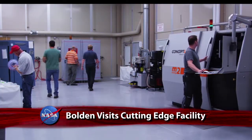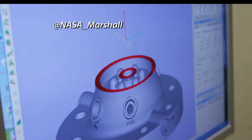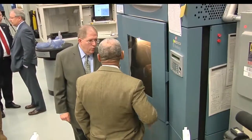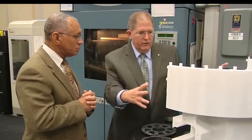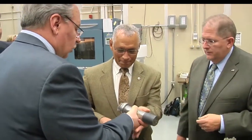Parts for the next-generation space launch system are being created here at the National Center for Advanced Manufacturing Rapid Prototyping Facility. NASA Administrator Charlie Bolden was at Marshall Space Flight Center to tour the high-tech manufacturing facility that impacted America's manufacturing sector last year to the tune of an estimated $5 billion. Bolden watched a type of additive manufacturing called selective laser melting create complex parts for the J2X and RS-25 rocket engines. Anything that we do in spaceflight, whether it's human spaceflight or otherwise, Marshall's involved.